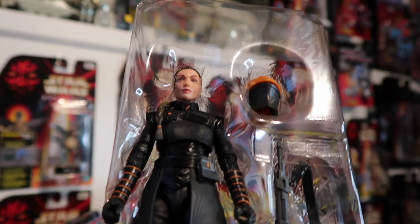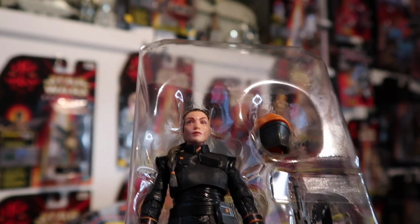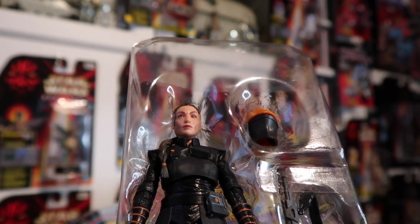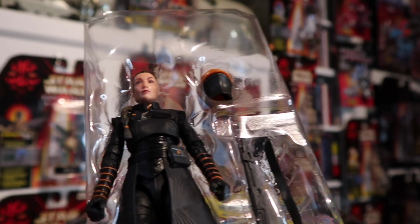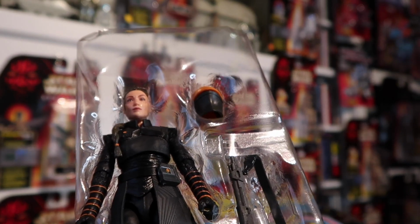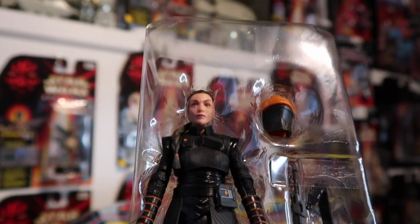And if it's anything like the last figure that I opened, which was the Andor or the Battle Droid, there's no wires, there's no string. You just get them out of the packet, and then when you're finished, you just put them back. Absolutely fantastic, isn't it? It's a no-brainer. Highly recommended.